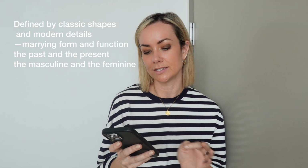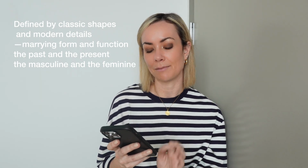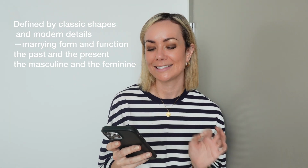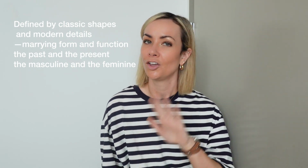They say they draw from German concepts of modernity. Very true. They're very defined by classic shapes, modern details, marrying form and function, past and present, oh my gosh. Marrying the past and present, the masculine and feminine. Couldn't say it better myself. That is 100% what the brand encompasses. And yeah, I'm just really excited to see where they go from here. They kind of remind me a lot of something like Totem, where they've been gaining so much popularity. I think Totem was maybe started in either 2014 or 2016, but again, not that long ago, and they've really just had their moment in the spotlight over the last couple of years.